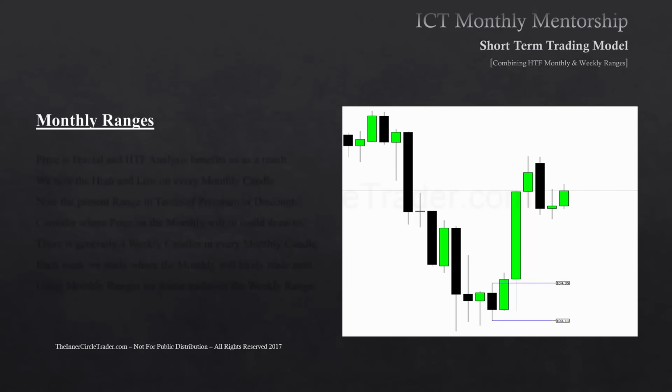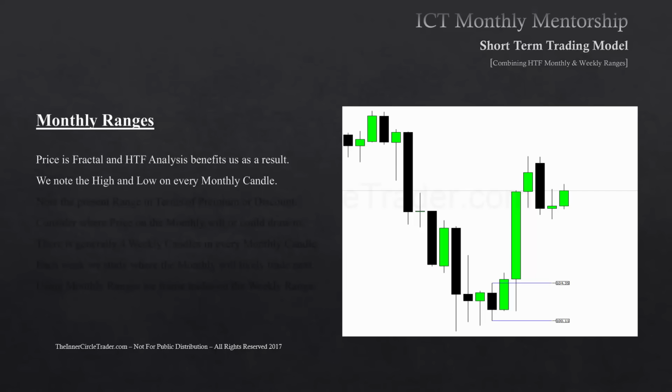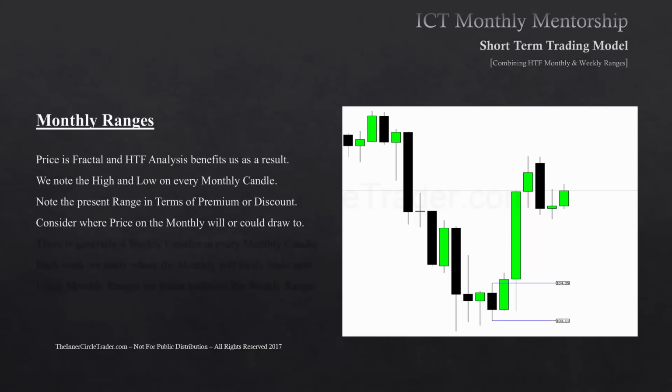Okay, monthly ranges. Our price is fractal, and higher time frame analysis benefits us as a result. We note the high and the low of every month candle. We note the present range in terms of premium and/or discount. We consider where price on the monthly will or could draw to. In other words, what's the most likely direction.